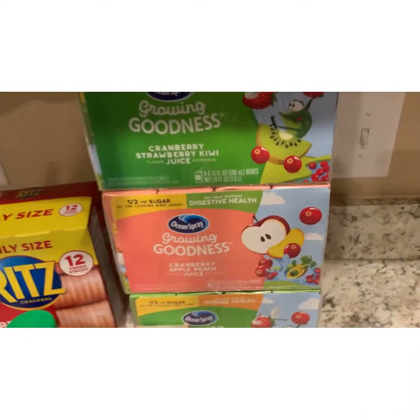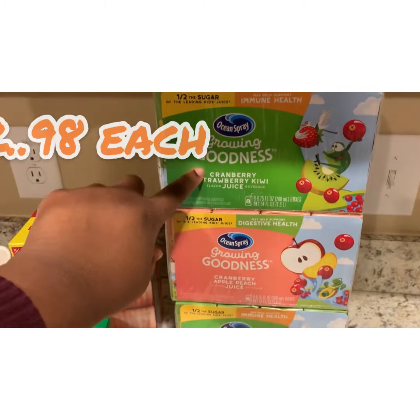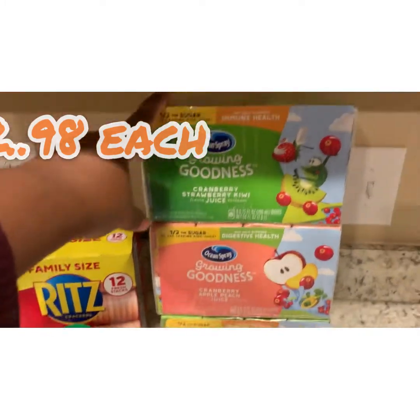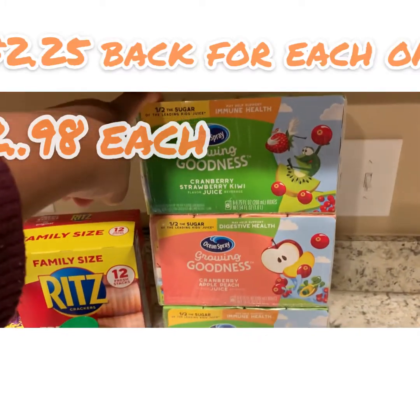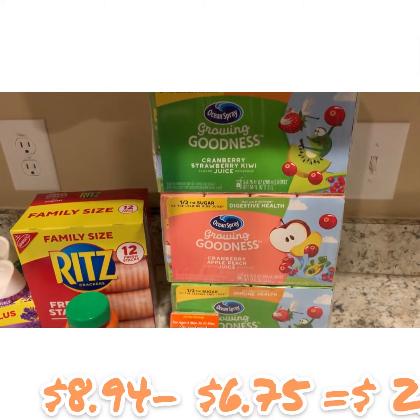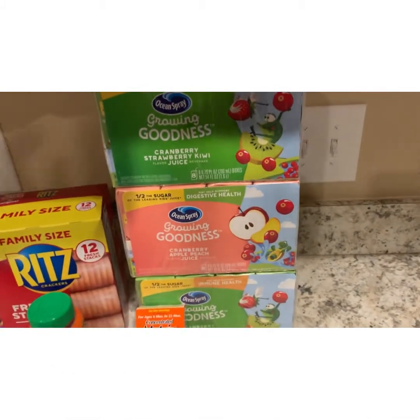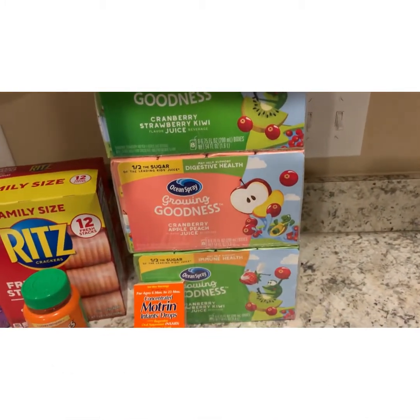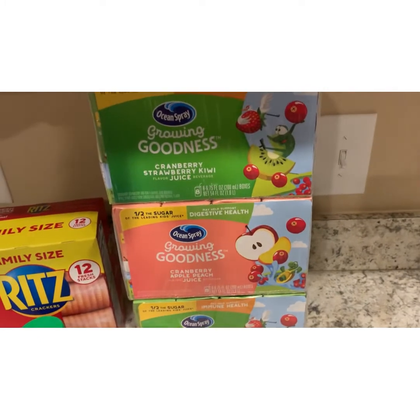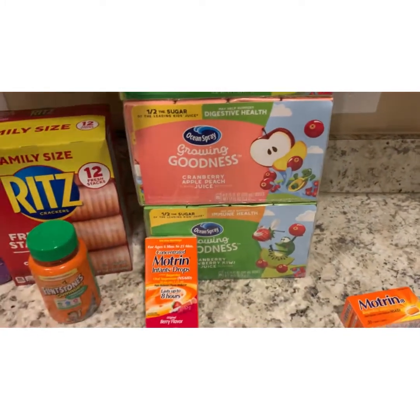Now the best deal of everything I did today was the Ocean Spray Growing Goodness. So these are $2.98 at Walmart, and Ibotta is giving us back $2.25 per one. Y'all, that is good. That's like less than 80 cents. It's like 70-something cents. And the max you can get is 3. So I got 3.